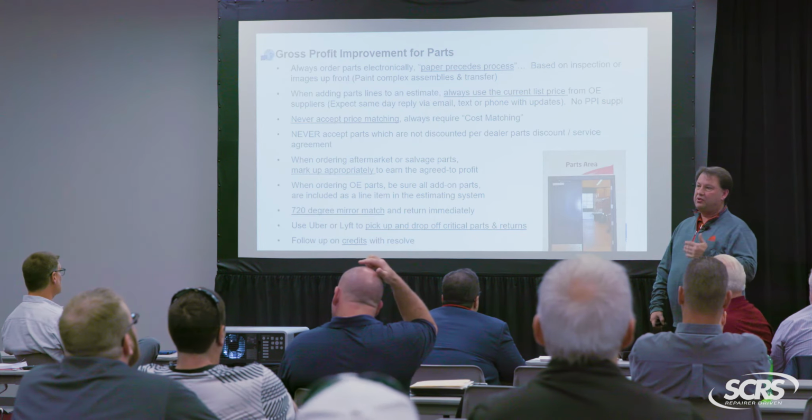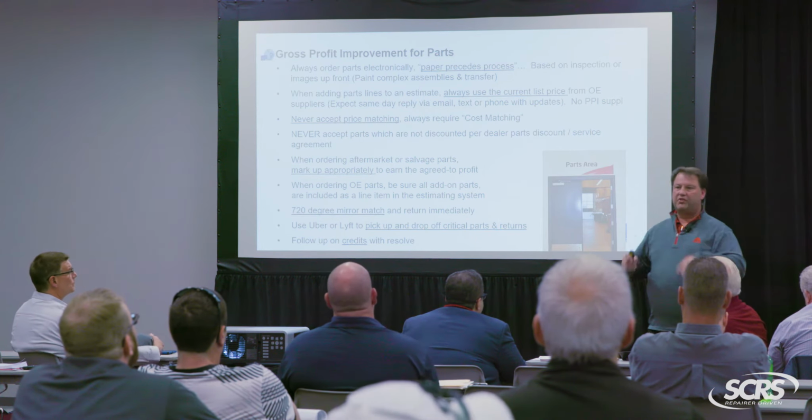Take a Mercedes bumper cover. That's got 46 different options for the Mercedes bumper cover, right? You can look at the outside, it looks perfect. You tip it over and do the same 360 inside, and you're going to find the attachment points or a sensor holding spot is different as a result of it. So we call it now a 720-degree mirror match. 360 around, over, 360 around. Way different than two seconds looking at it for damage on the corners and moving on.